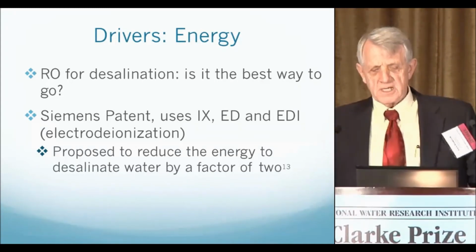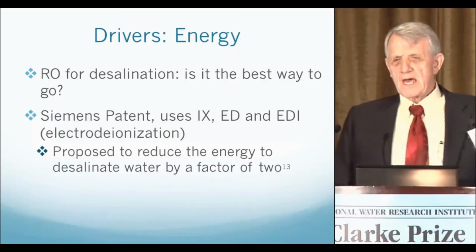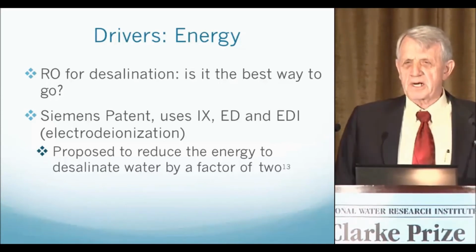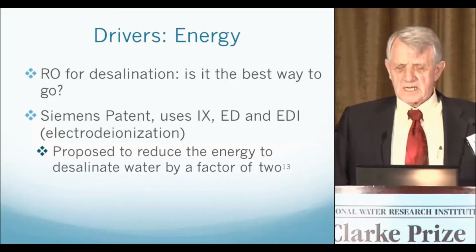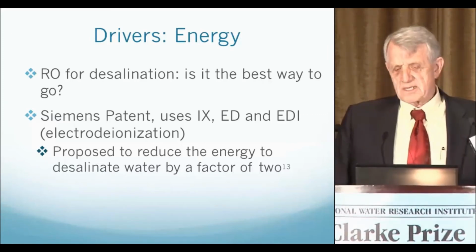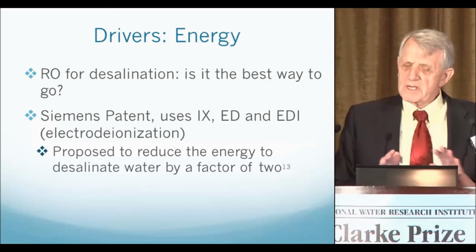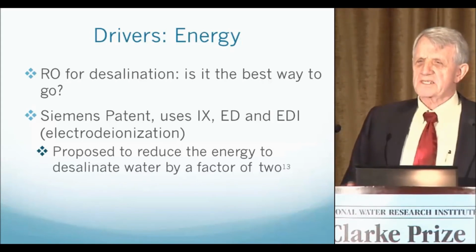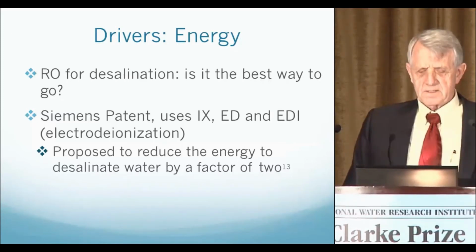So ion exchange, electrodialysis, and electrodeionization were the three processes that they put together for this operation, and they pilot tested it. Now, this process scheme is not on the market as yet, but it does raise an interesting question. If concentrate disposal is important, well, certainly we get concentrates from these other units, but if energy and concentrate are important, we can get smaller amounts of concentrate and lower energy by using processes that take the ions out of water, rather than forcing water through a membrane and leaving the inorganic ions and organic molecules behind.